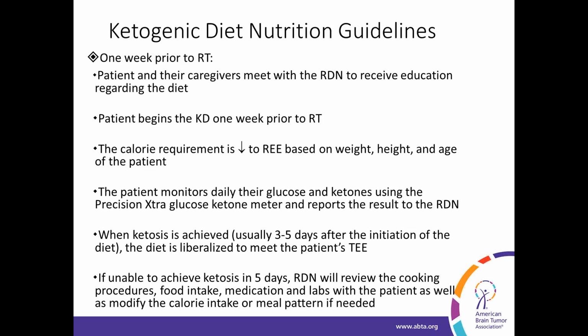The patient will begin the ketogenic diet 1 week prior to radiation therapy. That calorie initiation requirement is reduced to the resting energy expenditure. That is based on the weight, the height, and the age of the patient. So I'll take a look at all those factors to come up with their resting energy expenditure. The patient must monitor daily their glucose and ketones using the meter, and they report that to me, especially within that first week closely, because we want to make sure that they're in ketosis. So usually, like I said, 3 to 5 days after the initiation of the diet, ketosis is usually achieved, and then I will liberalize the diet to meet the patient's total energy expenditure.